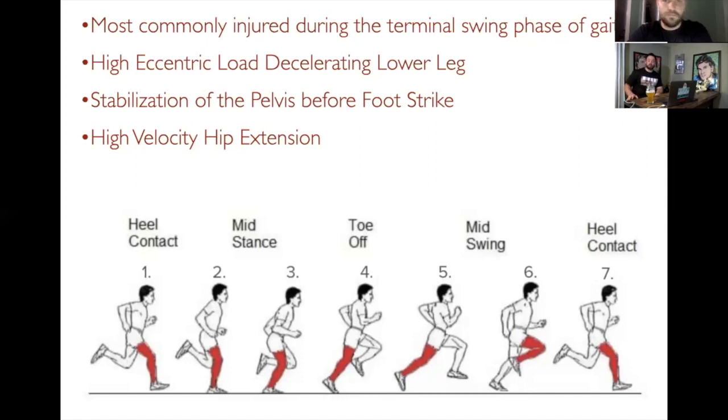And then it also eccentrically controls extension of the knee. So if you think about what's happening as someone's running and that leg's coming forward. So if I looked at number 6 here on the screen and that leg is coming forward, there's high eccentric load decelerating the lower leg because they're extending that knee between 6 and 7 here. So there's a lot of eccentric load on the hamstring.